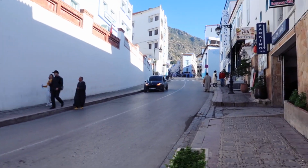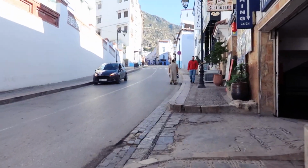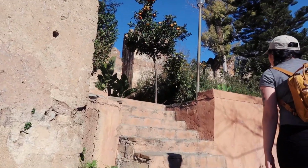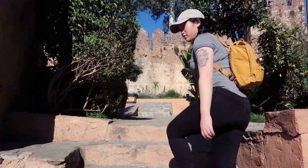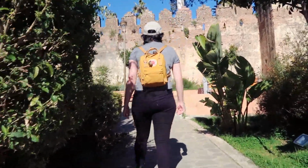Okay. Is that one cool? This town's really pretty, but it's built on a massive hill. So everywhere we walk, we're just climbing. We're climbing the stairs up to the old Casbah. It's really steep up here, so I'm sorry if I sound out of breath. We've climbed like mountains to get up here.